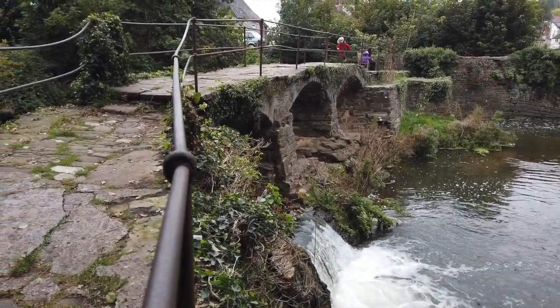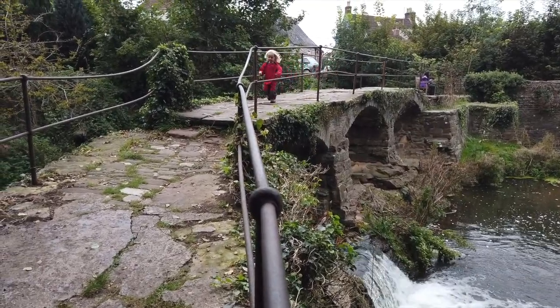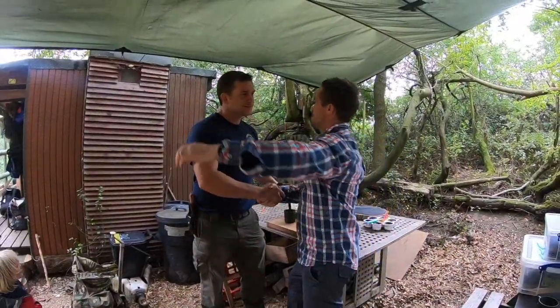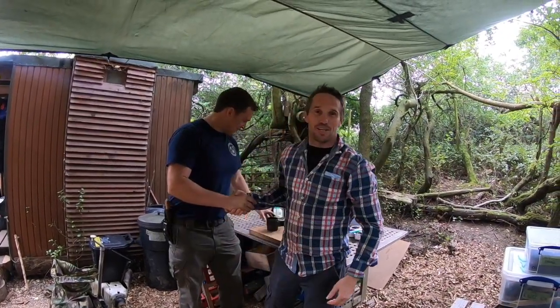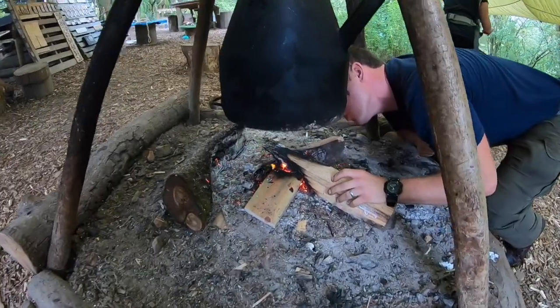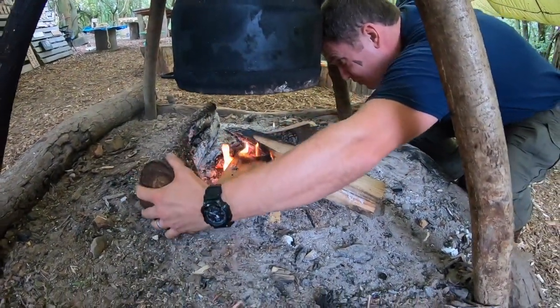To the Hidden Valley. Yes, it's a bushcraft and forest school set up by an old friend of mine. And we're going to go there today and check it out, find out what it's all about. Move that in a bit closer. Oh, that's red hot.